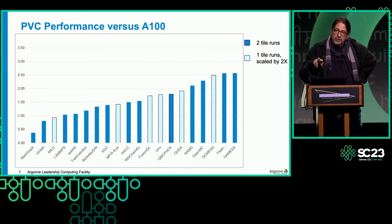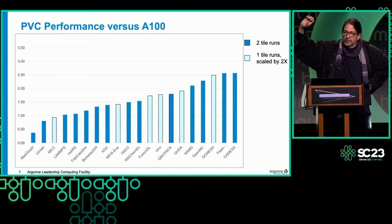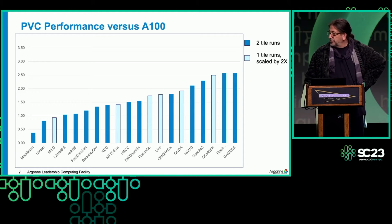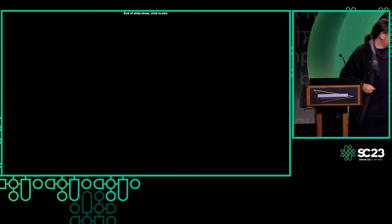And some of these are on 2 tiles. A PVC has 2 tiles, so some of the light bars here are actually 1 tile runs that we scaled up, but we get almost perfect scaling for many of these applications. So that's the update, and thanks.